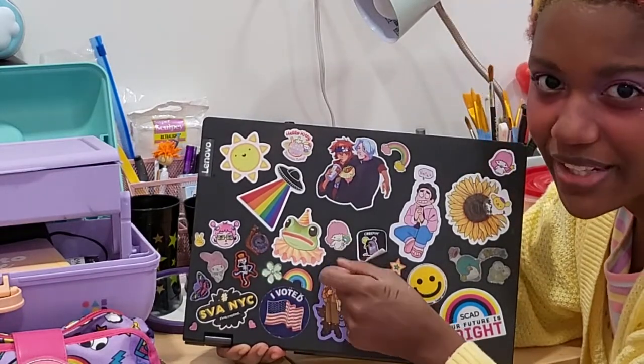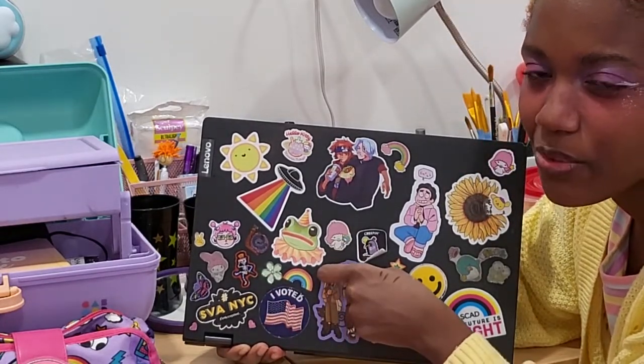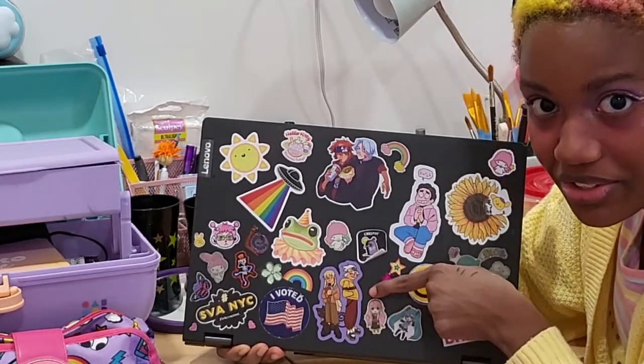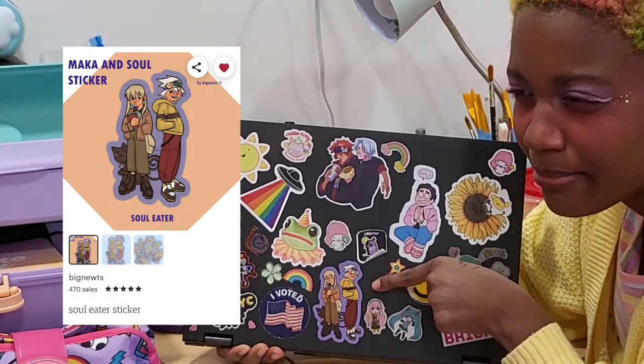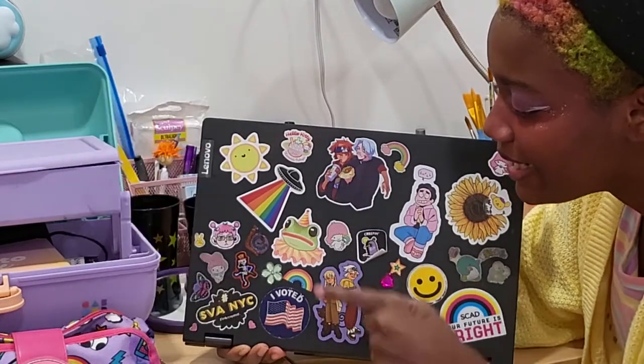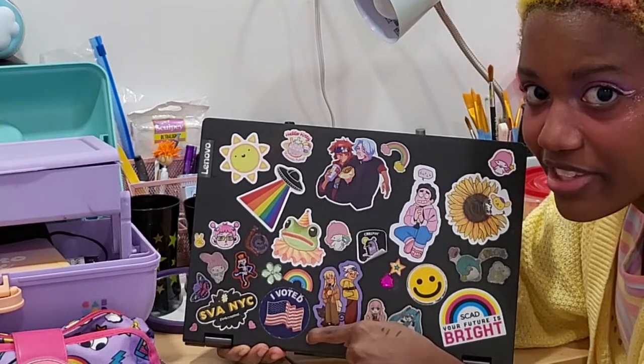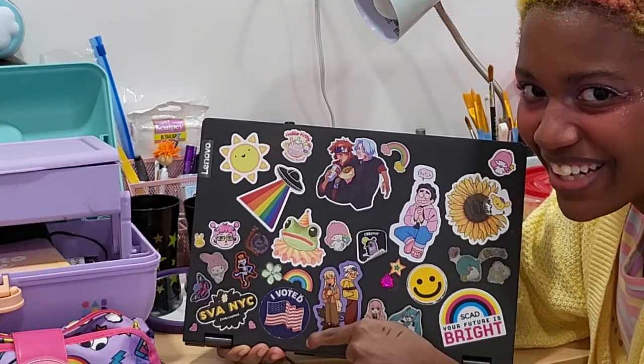This frog was a gift from my lovely friend Emma, who I value very much. These are Soul Eater stickers I got from Etsy. I will put the artist's name if I can find them. That's from when I voted for Bernie in the primaries. He then dropped out, and then we have Biden.